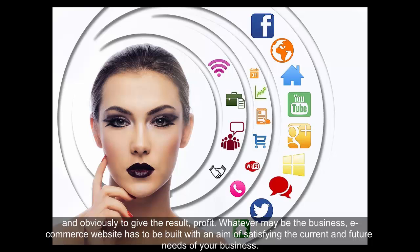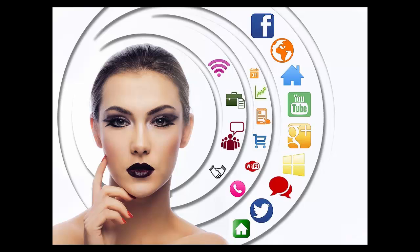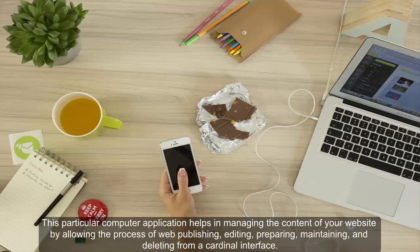Whatever may be the business, an e-commerce website has to be built with the aim of satisfying the current and future needs of your business. This particular computer application helps in managing the content of your website by allowing the process of web publishing, editing, preparing, maintaining, and deleting from a central interface.